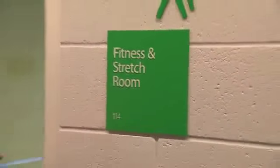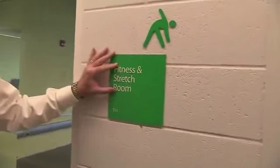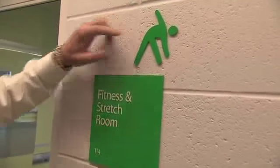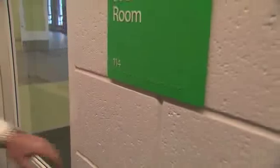We're in the hallway just outside the fitness and stretch room. Now, I want you to notice a couple of things about this sign. Obviously, in fairly large print, we also have a pictogram, as we do with all of the rooms and all of the legends throughout the building. And down below here, you have Braille as well. So come on inside, and let me show you what the fitness and stretching room is all about.